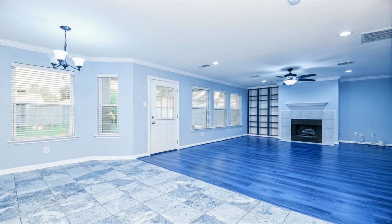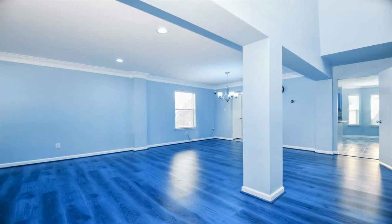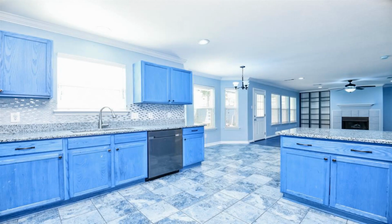Upon entering, you are greeted by a stunning front entry with high chandelier ceilings, a formal staircase, a beautifully updated granite countertop kitchen, and a new dishwasher, with a breakfast area to enjoy with your family, and so much more.